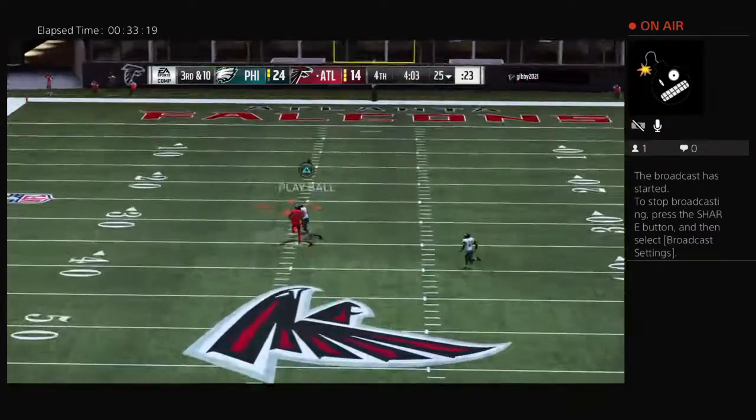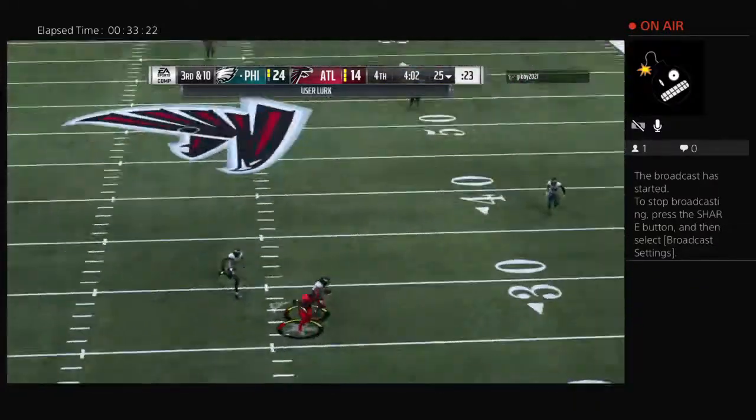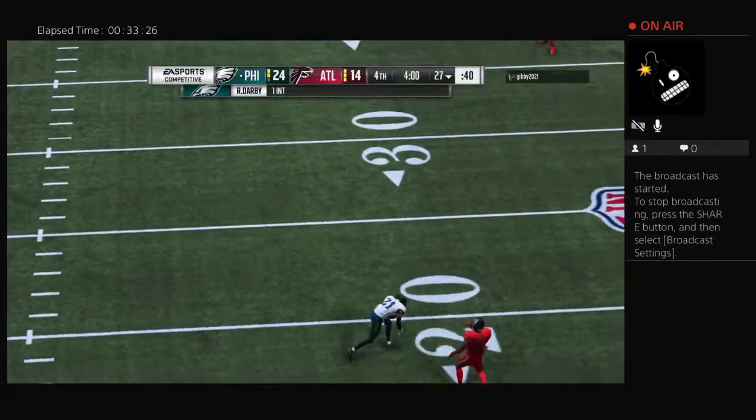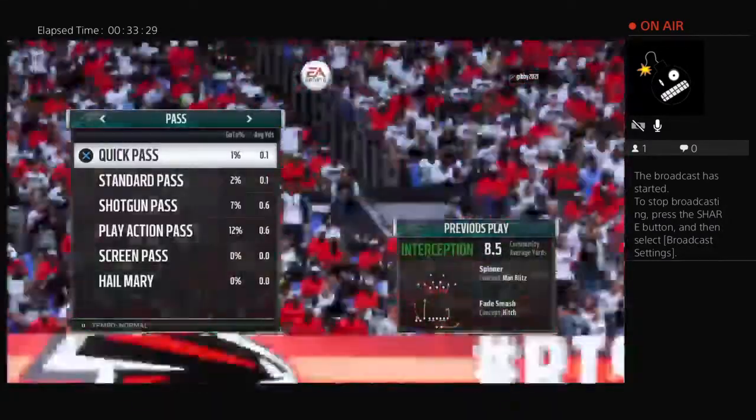He's going to go for a big play downfield. Man, Julio, I told you I'm getting the last one. Intercepted a third time. I told him. Picked off by Ronald Darby. And they're going to set up shop at the 27-yard line.